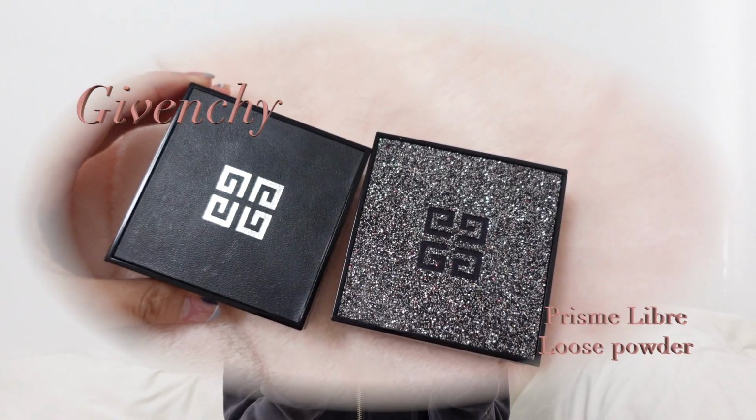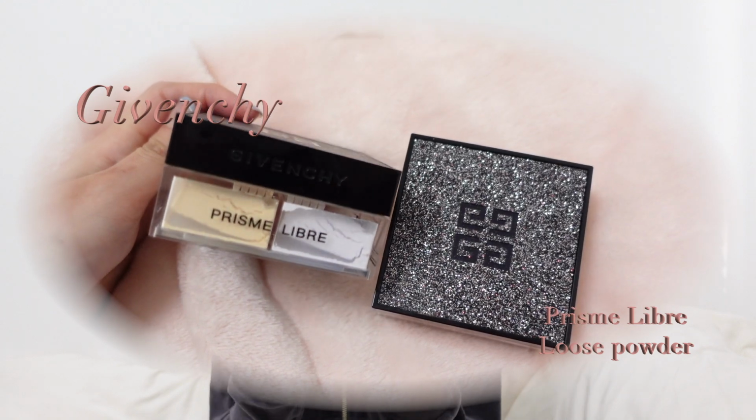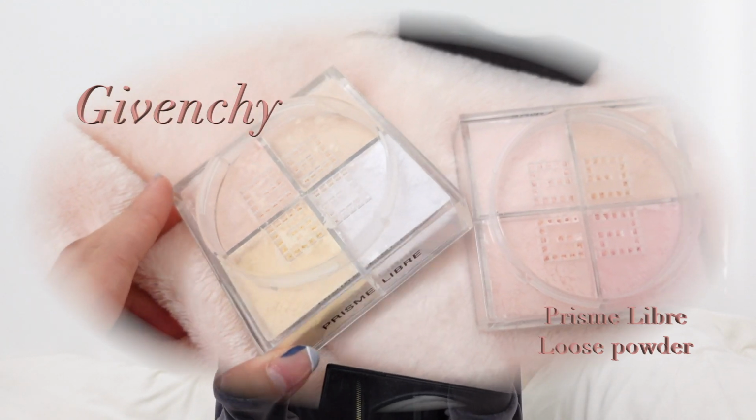And I found the best setting powder, right? Because I kept trying a lot of different setting powders, and this is the only one that somehow keeps my makeup on. Givenchy Prisme Libre, and I have a lot of different shades. I just swap around. I don't really think that it matters a lot. It helps to color correct, and it also keeps my makeup on the whole day, so this is my go-to setting powder recently. Next up, we have mascara.